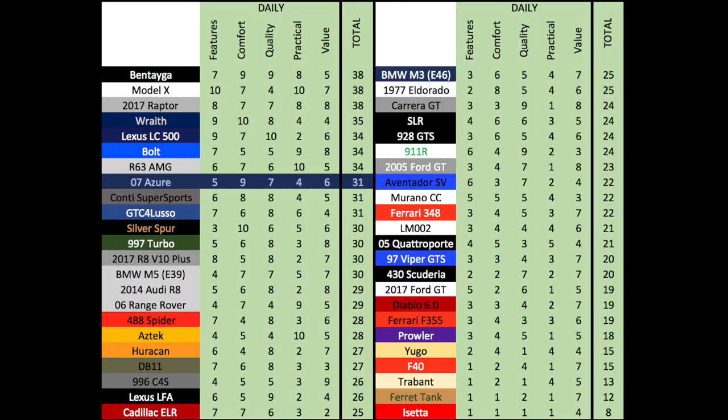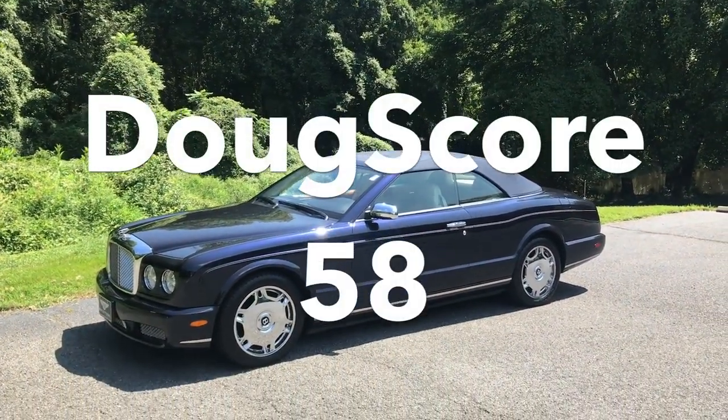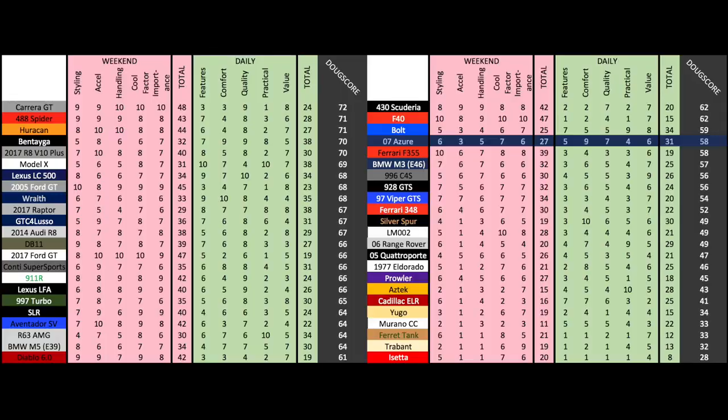That gives it a total daily score of 31 out of 50, which is pretty good, and about right given its immense comfort and luxury. Added up, and the total Doug score is 58 out of 100, placing it right in the middle of the pack. It's no sports car, but for an ultra-luxury cruiser with a convertible top, few other cars will do.